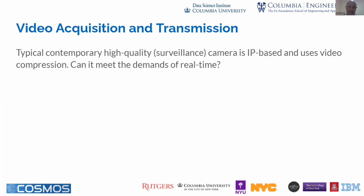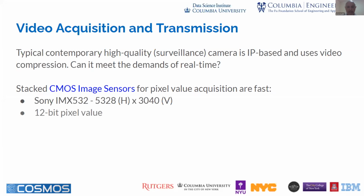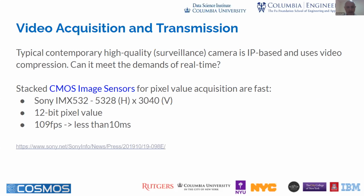The simple thing to do, or the most obvious thing to do, is to use high quality surveillance cameras, which are IP based and definitely use video compression. So what kind of constraints or issues does it create from the perspective of real time? If you break down latencies, if you look at pure image sensors, CMOS image sensors for pixel value acquisition, and if you look at very high quality, very high resolution image sensors, such as this particular one by Sony, it can work at very high frame rates. It is something that contributes about 10 milliseconds of latency. So lower resolutions that may be good enough for our needs will have even better latency. So that is the contribution of the actual sensors.